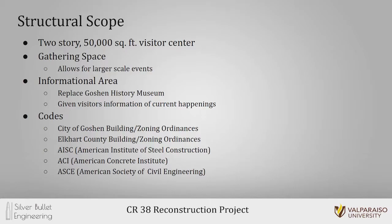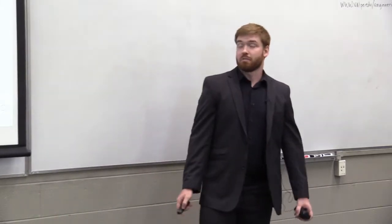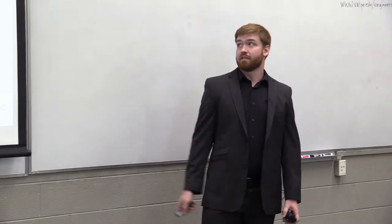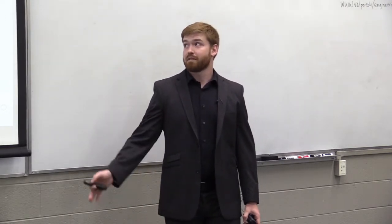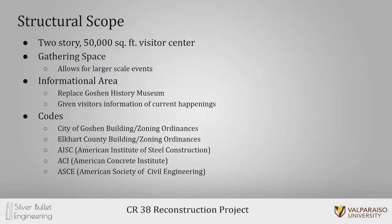I'd like to pass it off to Quinten Holley, our structural engineer. As Eric stated earlier, I'm in charge of the structural portion as well as site development of the visitor center. It is a 2-story, 50,000 square foot visitor center that provides gathering space as well as information for the community as well as visitors coming into it. The gathering space is supposed to be for large-scale events, and the information will replace the history museum in downtown Goshen and give visitors information about what's happening currently in the city.